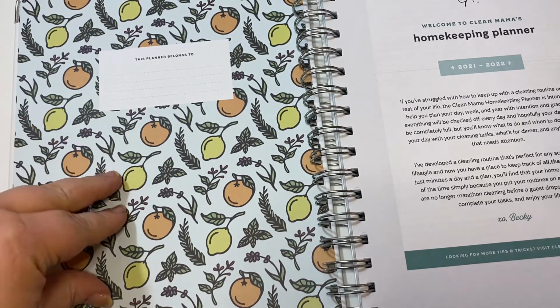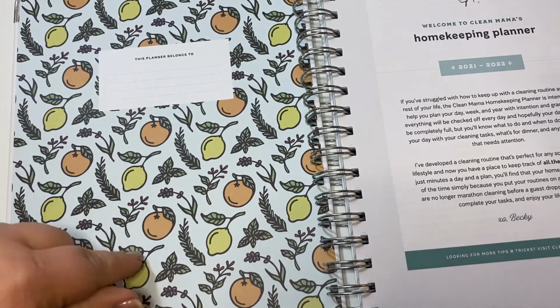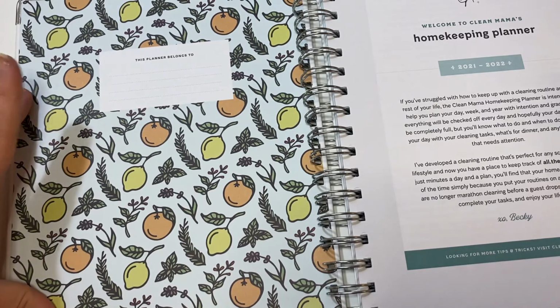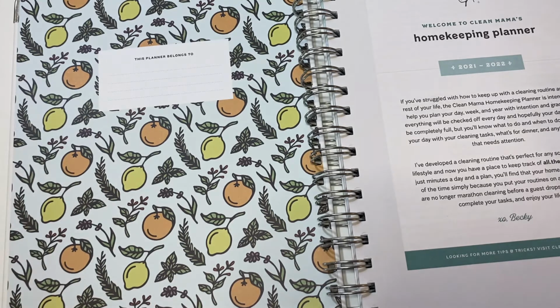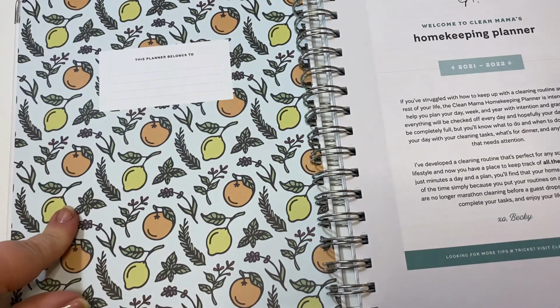I love this citrus pattern and I love citrus in general. But it was so zoomed in that, if it looked like this, I would have totally gone for that one. I just didn't prefer the super zoomed in pattern. Personal preference, I guess, but this is a really cute pattern here.